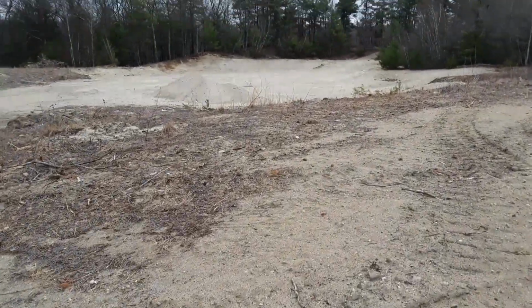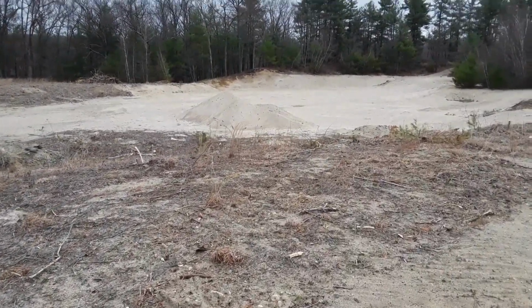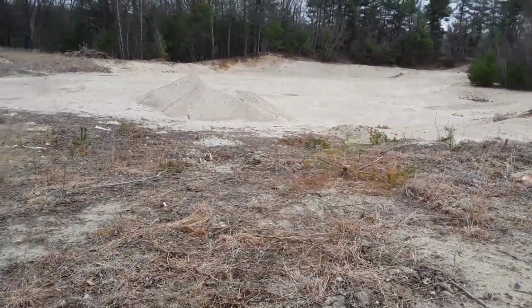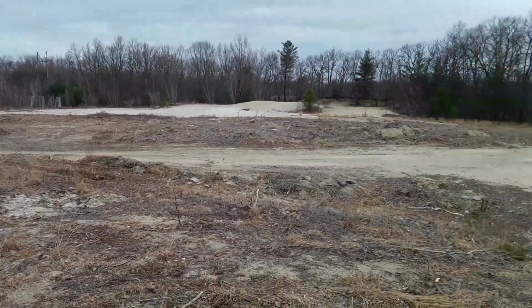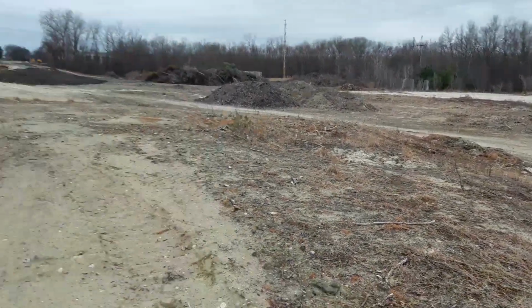This is where all the ATV people used to go in with their dirt bikes. You see that pile in the center? That pile was at least 5 times as big as what's there now. So I assume they're using it. But all the woods are torn down because there was woods between the two sand pits. You could never see both of them before.